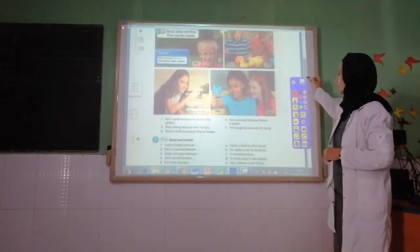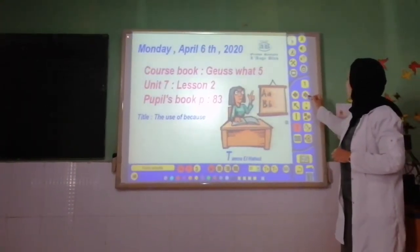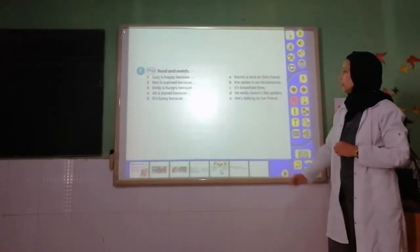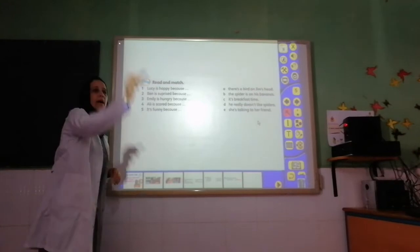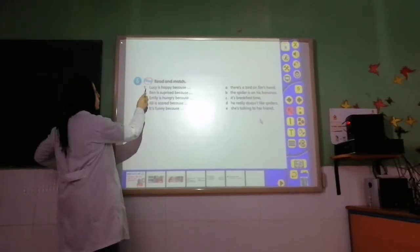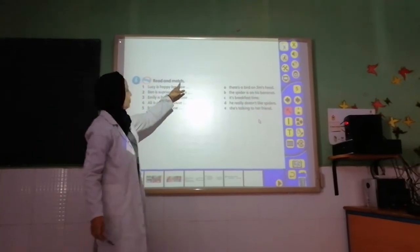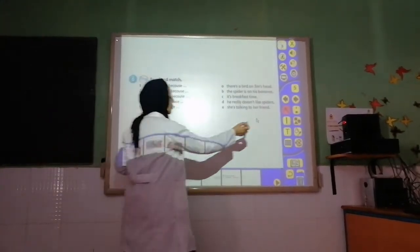So look at activity 6. It's an exercise. We have to do it. Exercise 6. What are you going to do here? Here you are going to read and match. Read and match. So, number one, Lucy is happy because. Why? Why is Lucy happy? Because A, B, C, D, E. We are going to match.